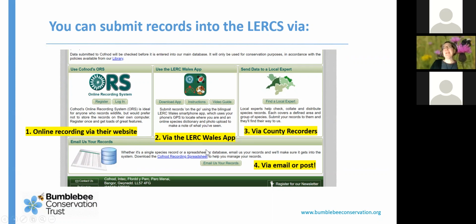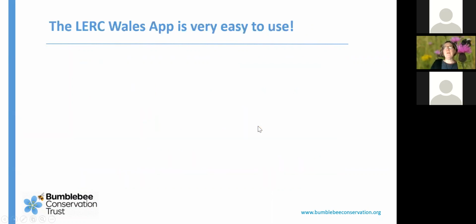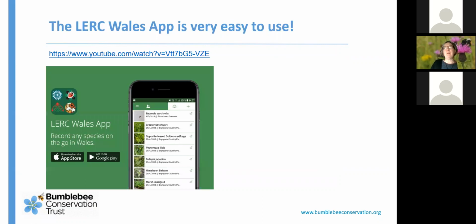But basically, for submitting records, all the information is on the LERC websites, so do have a look if you'd like to find out more. But I'm just going to plug the app. That's the symbol on the App Store or on Google Play, the little LERC symbol there in lovely green, and that's just for Wales, and it's fantastic and really lovely to use.